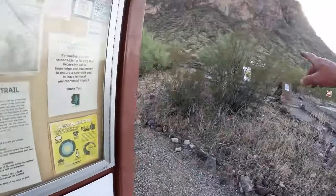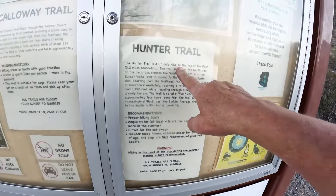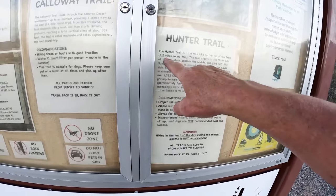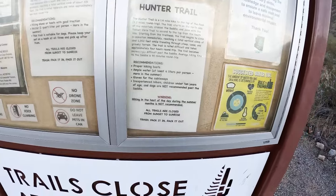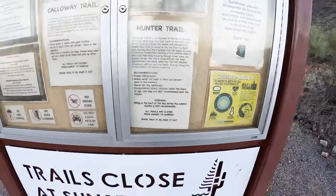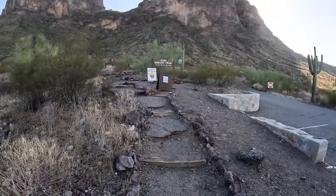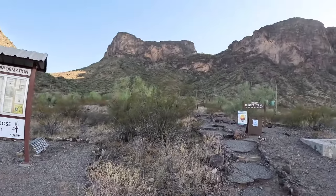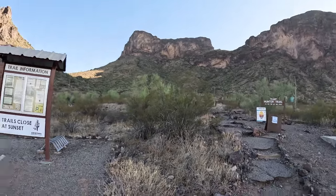And then the Hunter Trail goes up there. It's a 1.6 mile hike to the top. 3.2 round trip. Let's see. And it climbs 1,300 feet. Won't be doing that one either. But there's where you start. Man, that'd be fun to do. All right. I can't do it. And the sun is moving, so I got to get moving.